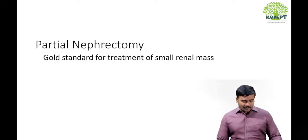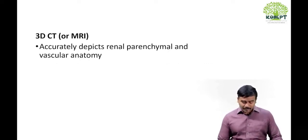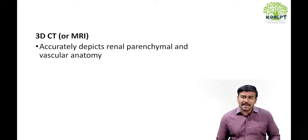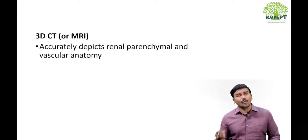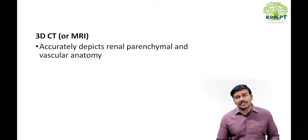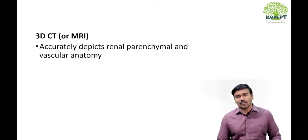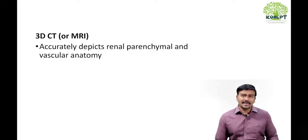So the gold standard for small renal mass is partial nephrectomy, of course. The three-dimensional CT or MRI are very useful when you want to look at the renal parenchyma, the location of the tumor, and the anatomical relevance of the hilar vessels, the renal artery. All those things you can get wonderfully with the three-dimensional CT scan. With the CT scan or MRI, we can even do the nephrometry scoring, also called the renal score. We will discuss it later in this lecture.